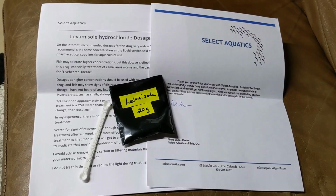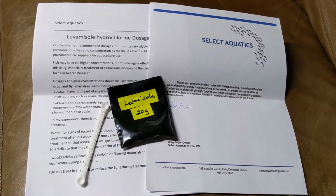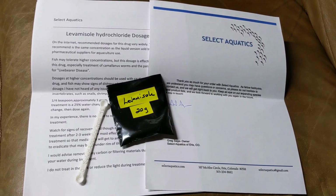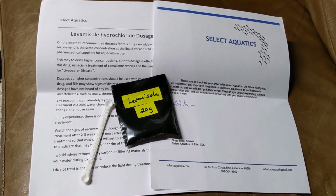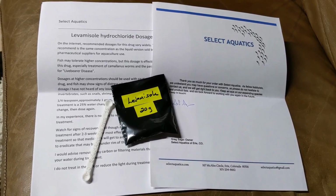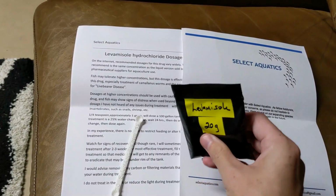In my opinion, the best place to get levamisole is from selectaquatics.com. You need to make sure that this medicine is not exposed to extreme temperatures, and it's also light sensitive. So I know that Greg is responsible and keeps it at the appropriate temperature and in the dark. You could order different size packets. I got the 20 grams because I'm probably going to be treating a lot of tanks.